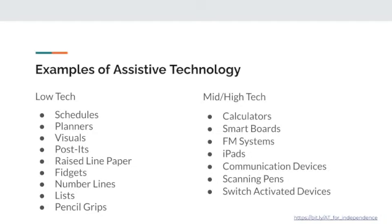Number lines when we're talking about math, checklists, and things like pencil grips. If you struggle with holding on to a pencil and you need a pencil grip to do that, that would be considered assistive technology.